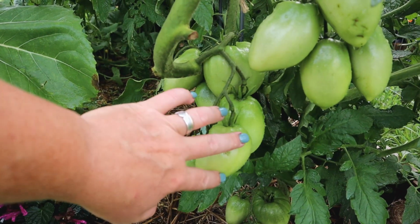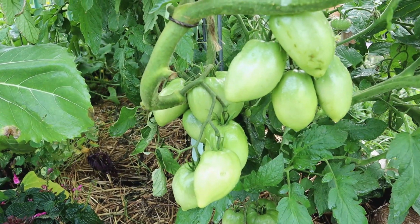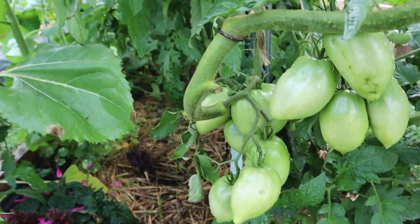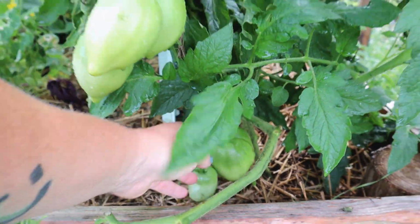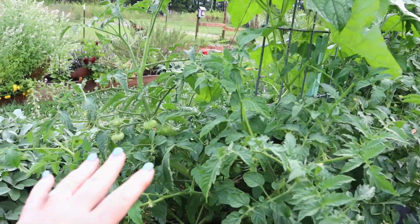These were actually a free packet of seeds that came from Baker Creek with an order that I did. And so I figured since I had the seeds, I would go ahead and give them a try. And some of these tomatoes are pretty impressive. I mean, look at this one down in there. Gorgeous.